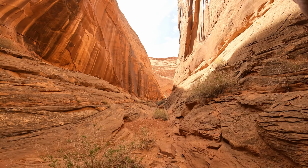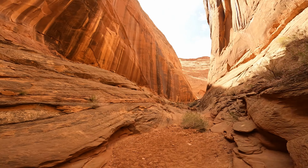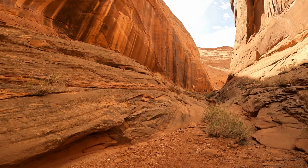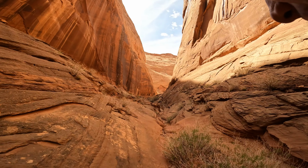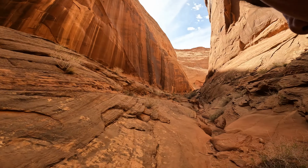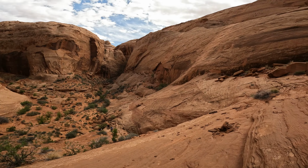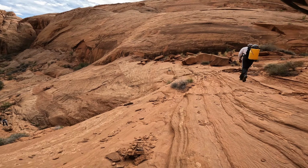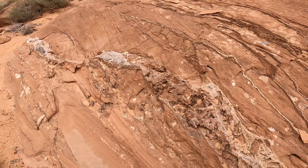Now here at the end, the canyon opens up magnificently. It's just a cathedral of red rock. So many cool textures and formations. It's just a feast for the eyes. So the canyon was right out there. And I gotta say, I like to climb out almost as much. This quartz layer here in the middle of the sandstone.